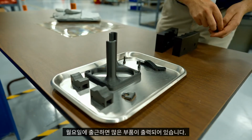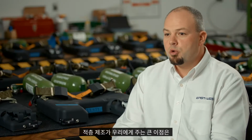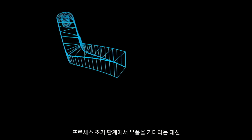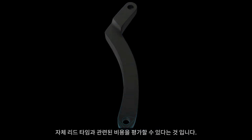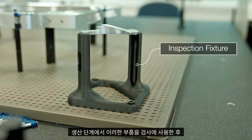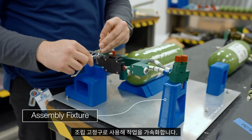parts ready to evaluate. One of the ways that additive manufacturing has really been a huge benefit to West is by allowing us to evaluate things early in the process, and instead of waiting for machine parts that maybe have their own lead times and costs associated with it, we can 3D print things very quickly. And then on the back end of things, as we go into the production stage, we've used these parts for inspection and then for assembly fixtures to accelerate things.